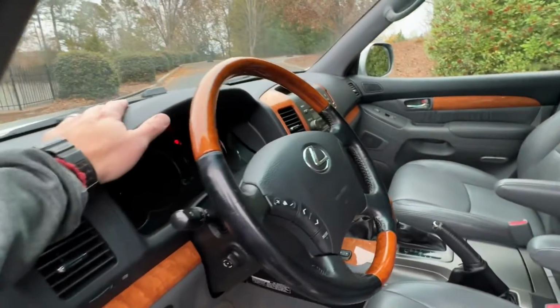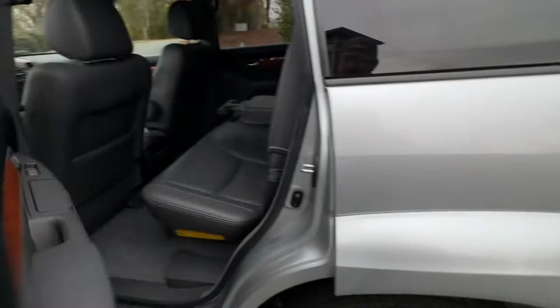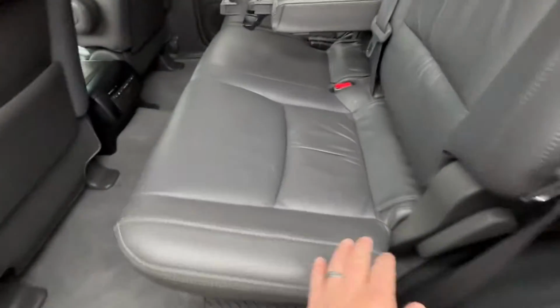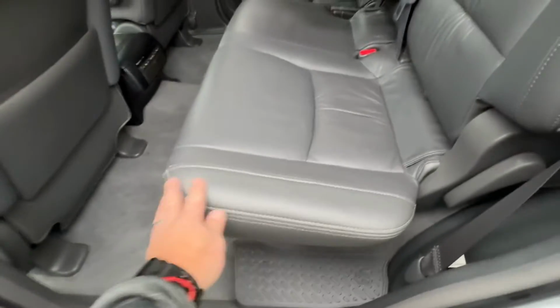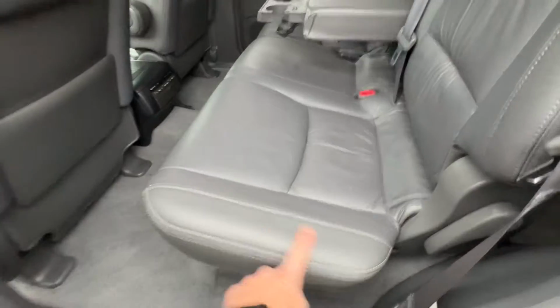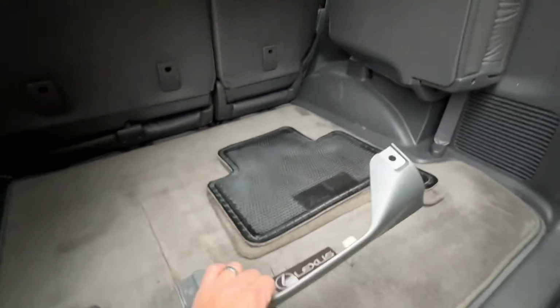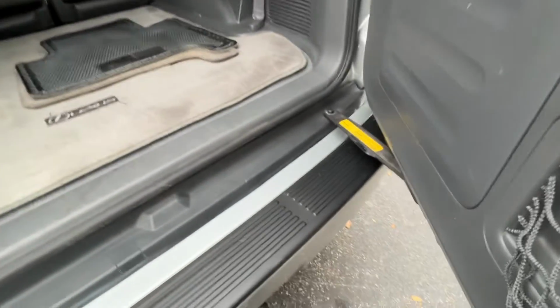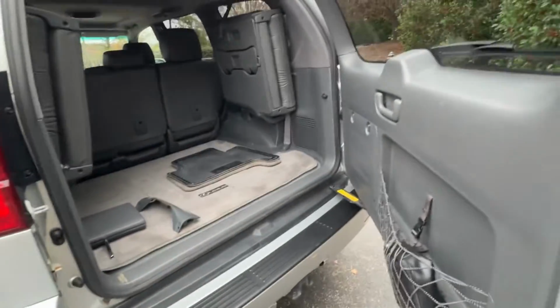So I changed this dash out last week. I did all the other service over the last 3 or 4 weeks. Back seat is, honestly, this has got to have been replaced at some point because it's just too perfect, but everything else looks great. Both corners are perfect on this thing. Third row is intact. Again, we're going to be getting this paint matched and installed over here. So that's next up. Should be done this week, hopefully.